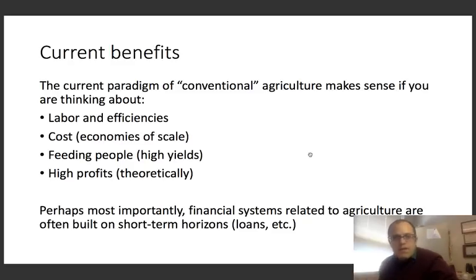This is a repeat slide again. The current benefits of current conventional agriculture are real. They are real. Economies of scale for large farms make your food cheaper. Bottom line. And that's because there's less labor required, and even with less labor, you are still having high yields. You're feeding many people, and you're actually making a very attractive economic opportunity for those people working in those systems.